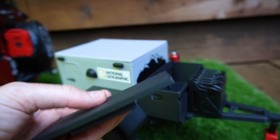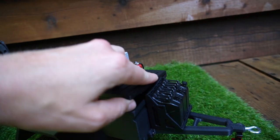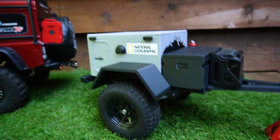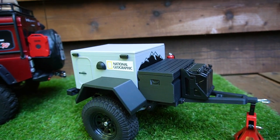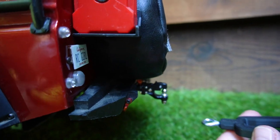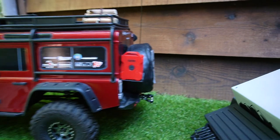So someone took the file and actually converted it so that these will be magnetic, so maybe I'll have to do that. We still need to add a roof rack up here. Want to add some lights as well, but it's coming along. It's nearly finished and looks so good. And it fits perfectly on my pintle hitch that I sell from Fix RC on my Traxxas TRX4 Land Rover Defender.